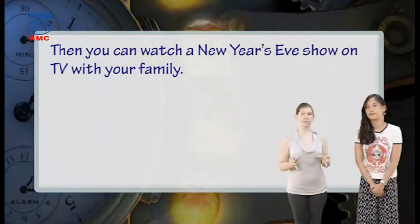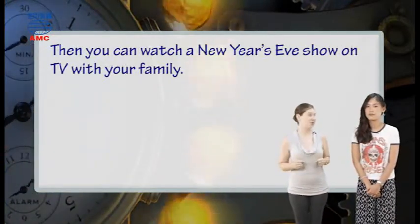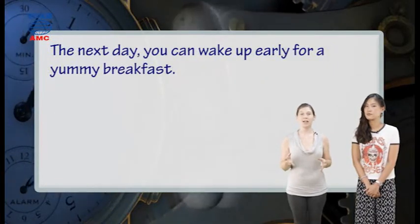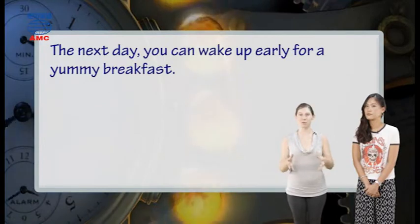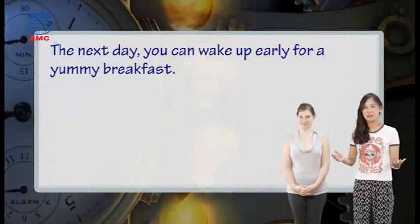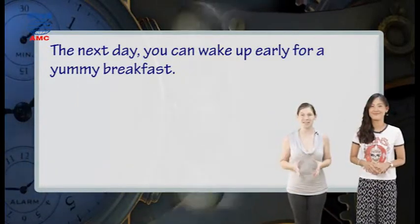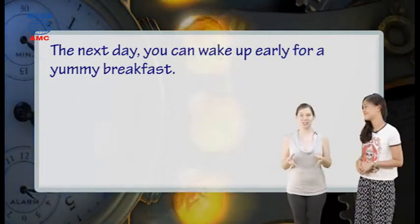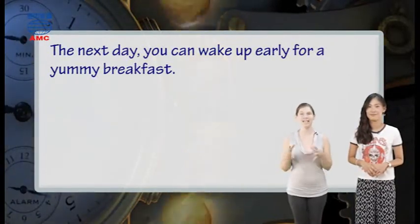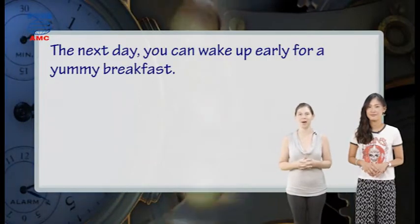Now here's something I really like. Don't worry about the crowds at the presidential office building. That's because the next day, you can wake up early for a yummy breakfast. 隔天你就可以早起吃好吃的早餐。Yummy, yummy in my tummy. Now, yummy is an adjective. It's spelled Y-U-M-M-Y, yummy. And we're going to look at this word more closely right now.